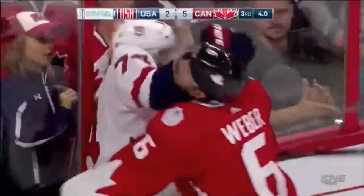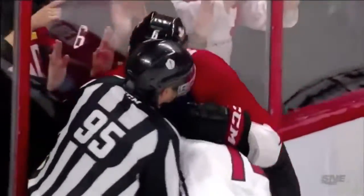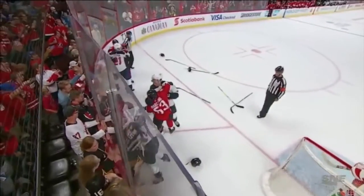A nice round of applause from the fans here, appreciating the effort of Team Canada. Appreciating the performance, appreciating their fight, and there's a little bit more here to be settled, but it is over here as Weber and Oshie are tangled up.